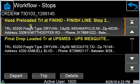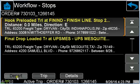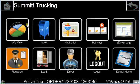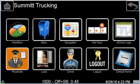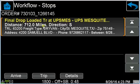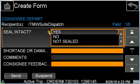Since we just sent in our form, we'll be sure to depart that stop. Again, this takes us back to the home screen, so I'll go back to workflow, and now we'll arrive at our final stop. So if I press the Arrive button, it'll pop up the form we need to fill out.